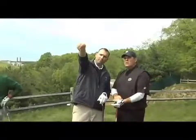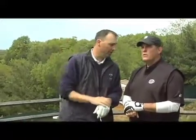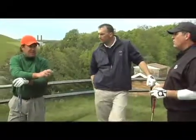What happens from this old tee? There's a big cross bunker up there, and then there's another fairway bunker 30 yards short of the green. So now any ball that misses the fairway is going to make for a tough approach shot. PJ, if you've got to lay up to 180 on a par 5, you're sitting there going, uh-oh. For the average golfer.